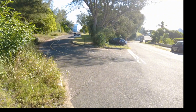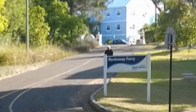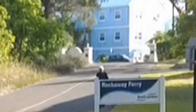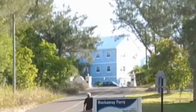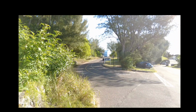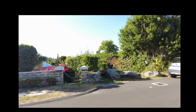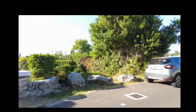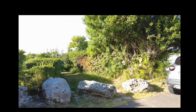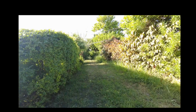And then this section of the road leads you down to the Rockaway Ferry and also to those senior residences, which are another set of condominiums in the background there. But in the meantime, I am going to continue across this road, continuing on to the path that the railway trail would have taken, all along and through here.